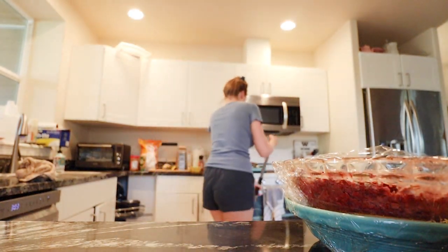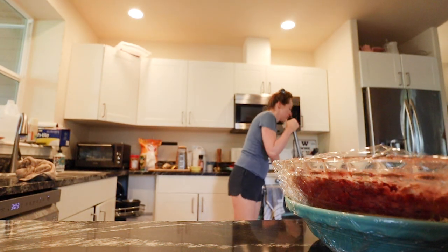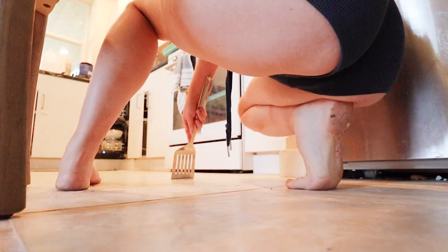Good job, Biscuits. We have cleaned, we have tidied, we have swept, we have scrubbed. We have used the spatula to get random kid food off the floor. We have kicked butt. I believe in cleaning. You and I can do it together.